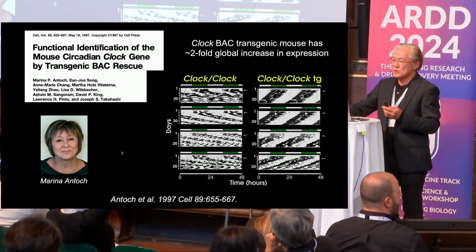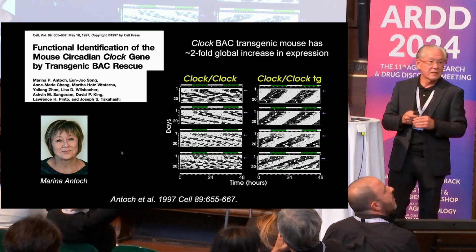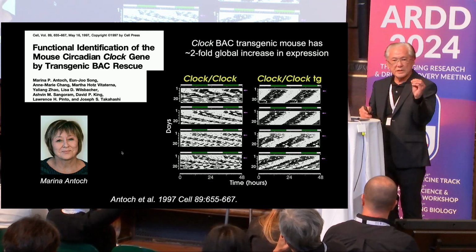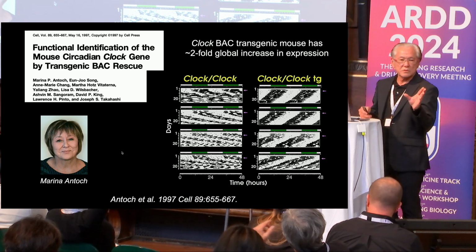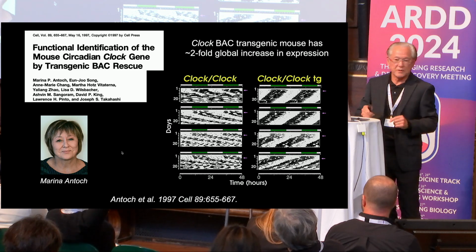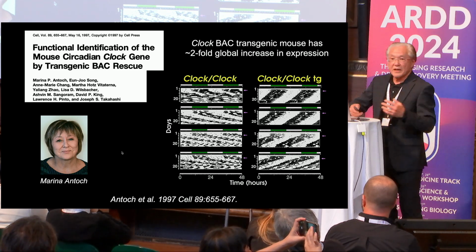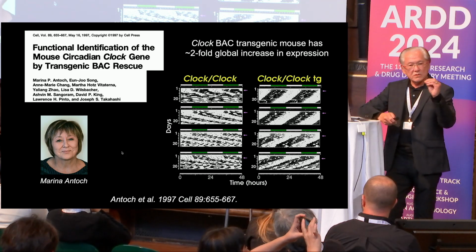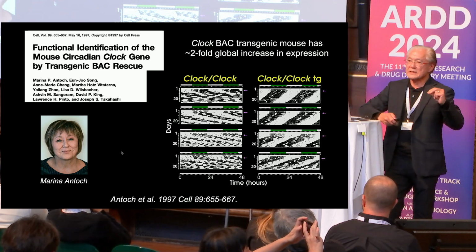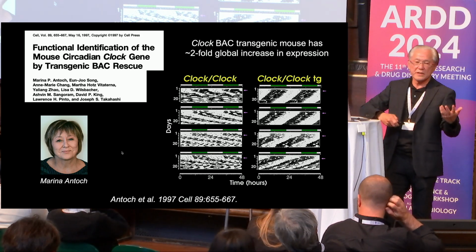Okay, so a long time ago, in order to clone the Clock gene, we made a BAC transgenic mouse to rescue the original mutant to prove that that was the gene. Okay? And this mouse, thankfully, is still with us. And it's very interesting because it only has about a 2-fold increase in transcription. But it's global, and its regulation looks normal.